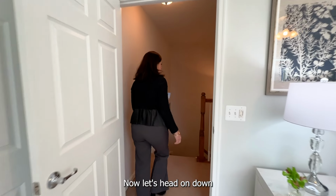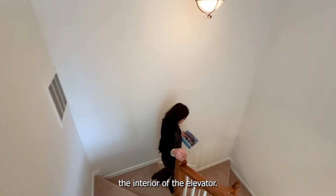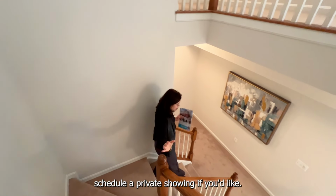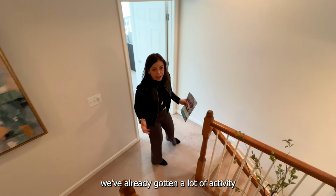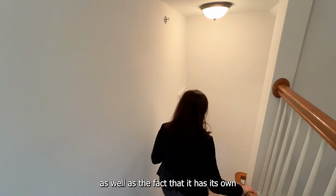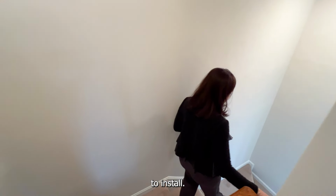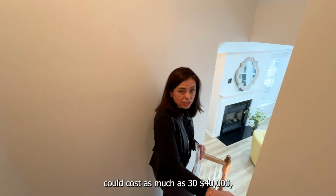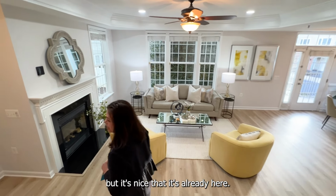Now let's head on down and we can check out the interior of the elevator. If you have any questions at all, please don't hesitate to contact me. Be happy to schedule a private showing if you'd like. We've got some upcoming open houses. We've already gotten a lot of activity on this property, a lot of interest because of the rare corner unit, as well as the fact that it has its own private elevator. Elevators can be really expensive to install. I've had clients look into it, and having your own private elevator could cost as much as $30,000, $40,000. So I'm not sure how much this one costs, but it's nice that it's already here.